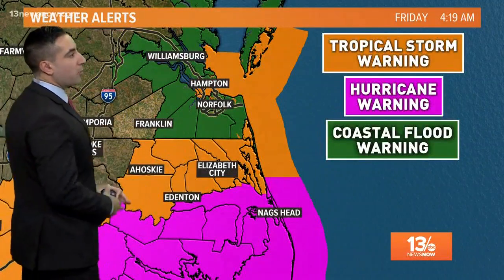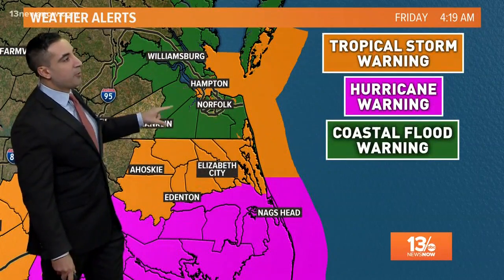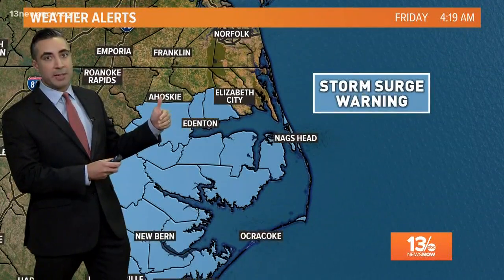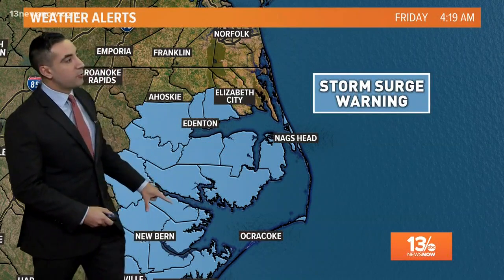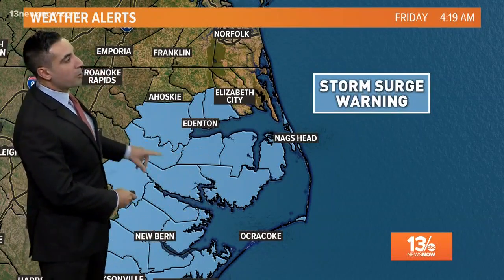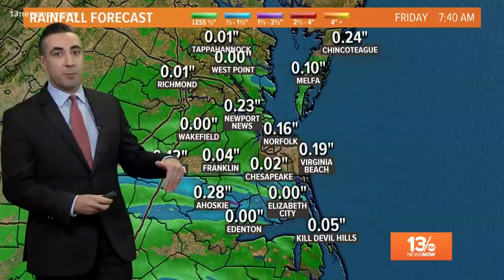Watches and warnings are up all across the area. The orange is the tropical storm warning, hurricane warning, and then the green now is that coastal flood warning for those higher tide cycles moving in here later this morning. And that's going to bring some tidal flooding and coastal erosion to a lot of regions there. Down to the south, we've been talking about that storm surge, those winds onshore for a prolonged period of time, piling that water up and through the river basins as well. So storm surge is felt way away from the coast.